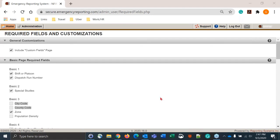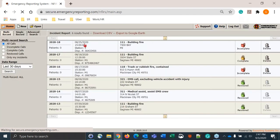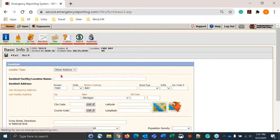As a trainer, I was first told by Mark Wolf that we don't recommend using the city county codes. I saw some examples of why, some minor problems. As you get into an incident, we'll pop into an incident real quick and get into that basic info 3 tab, where using the city code and county code would tend to overwrite some data. Usually that appeared with, say, a zip code or changing a street type from a road or a street to something else.